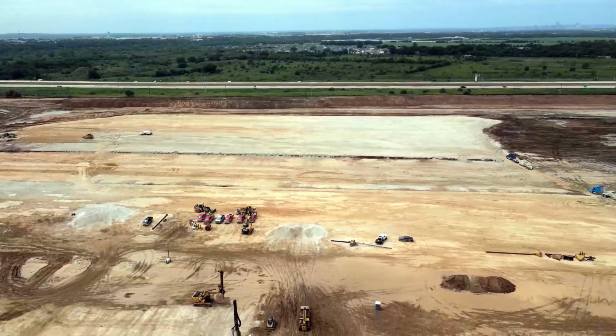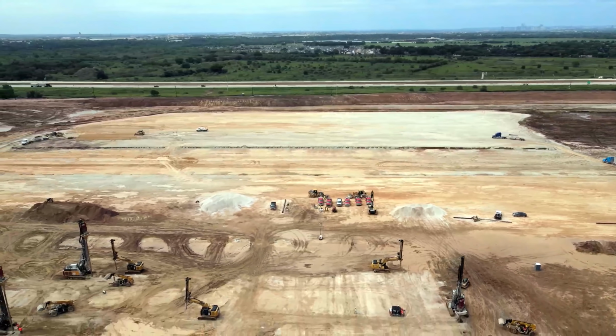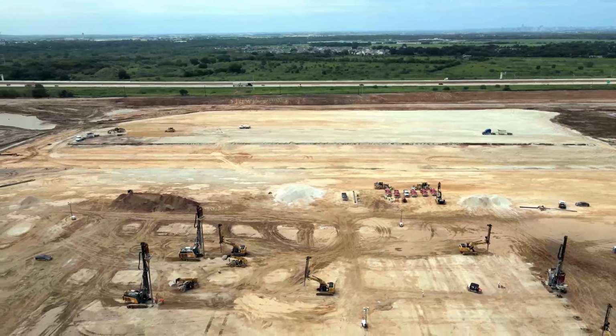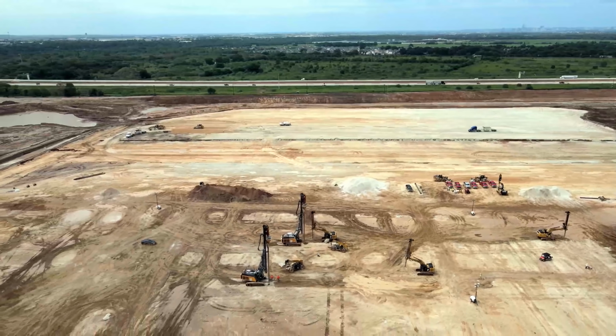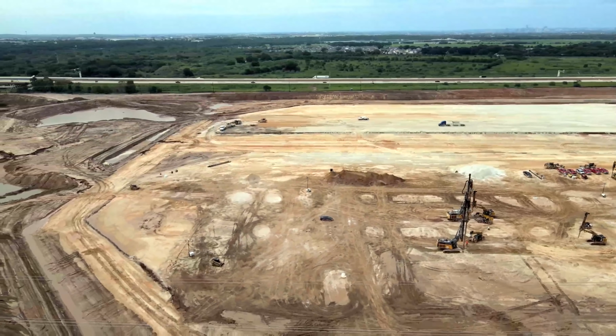I suspect that the building on the left, being the larger one, is going to have Cybertruck and whatever car they're making, starting with Model Y. And the facility on the right most likely is going to be the semi.